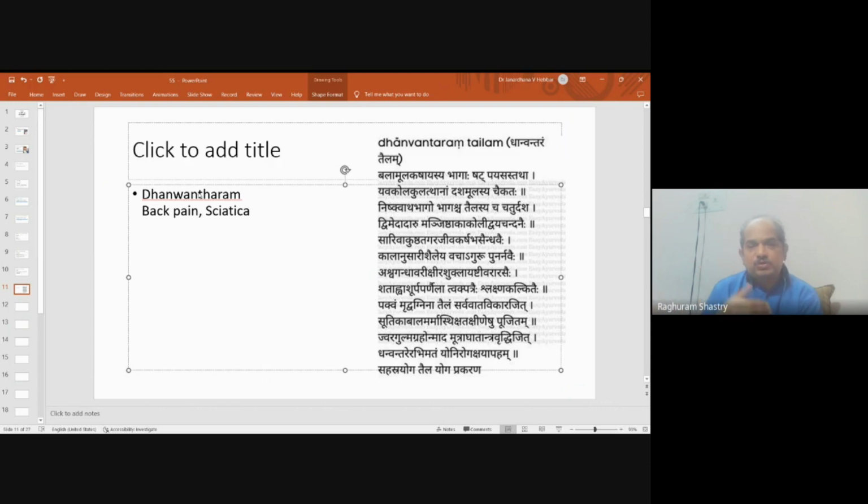Dhanwantaram can also be used in some conditions where Murivenna is used, but Murivenna is very specific for wounds or fractures, sprains, dislocation, arthritis, maybe even gouty arthritis. And if we consider Vata Rakta also, Murivenna is very good. Pinda Taila is of course the preferred one, but a combination of Murivenna and Pinda Taila in equal proportions can be used in gouty arthritis for Dhara.